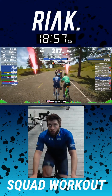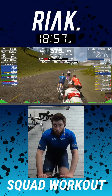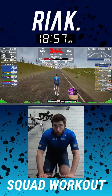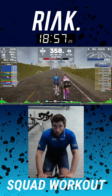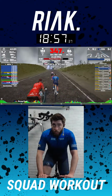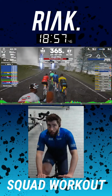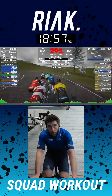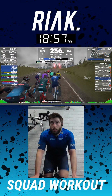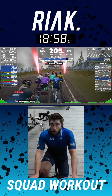Ready for number 3, 2, 1. Twenty. 10. 3, 2, 1. Okay, 2 more left of this initial little set. Try and keep the legs turning over. Number 4. Here we go.